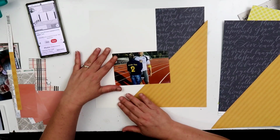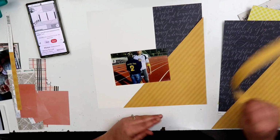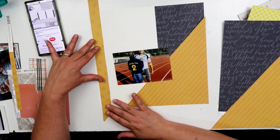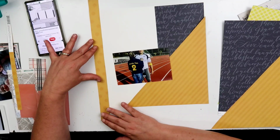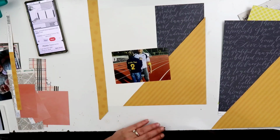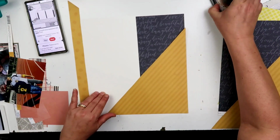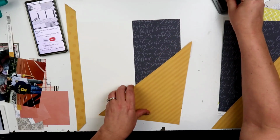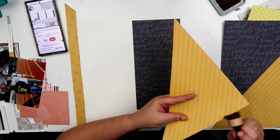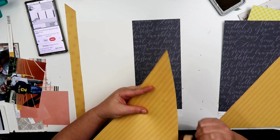How about that? You think that maybe we should ink the edges in brown? I feel like that's too much white space. Maybe I want to do a little strip right here. I don't know. What do you think of that? Do you think we should ink the edges? I think we should, just because I like to do that. I have the vintage photo right here, so we'll go ahead and ink this. Anyways, that simple.